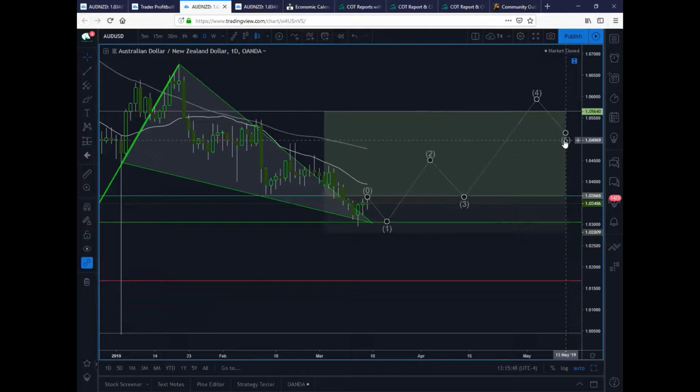All right, ladies and gentlemen. So that's the Aussie New Zealand dollar. Let's break down the Swiss franc, actually, the US Swiss franc, since we're here.